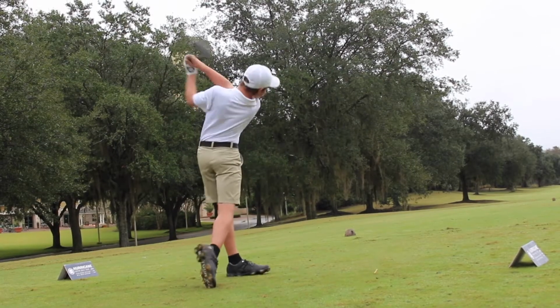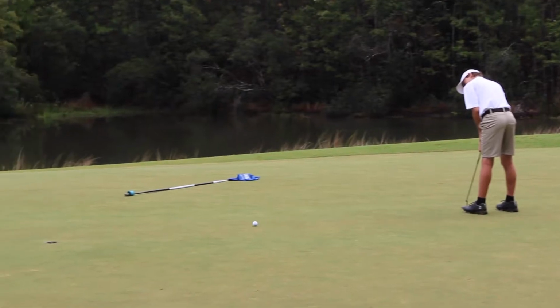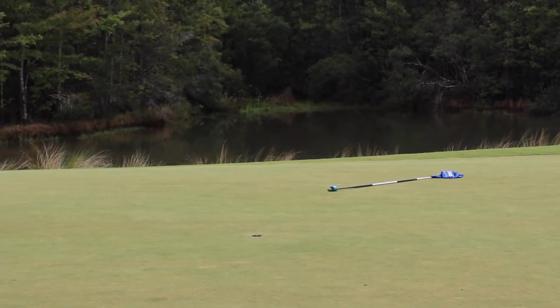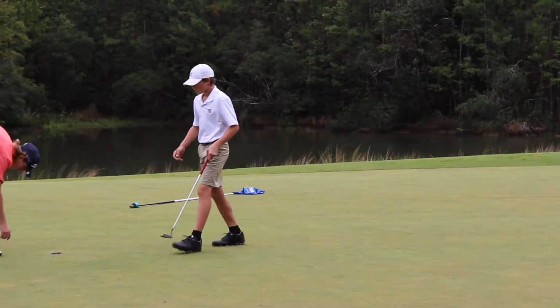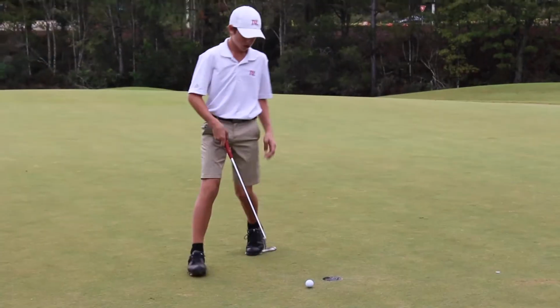Coming third was Cameron Abbottabilia, coming out of the Academy of Tom Burnett. Cameron displayed some solid short game and great power off the tee, and with the help of his academy, I'm sure he'll be capturing first in no time.